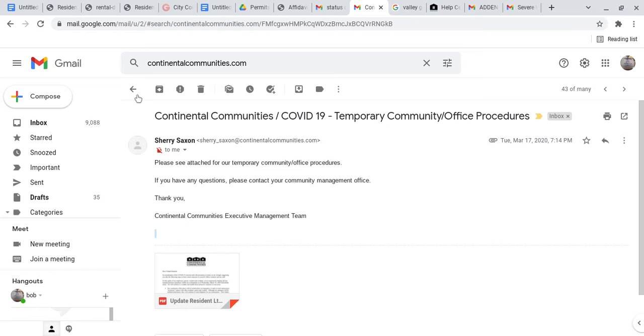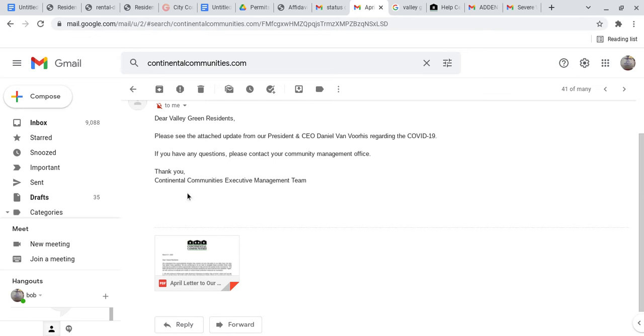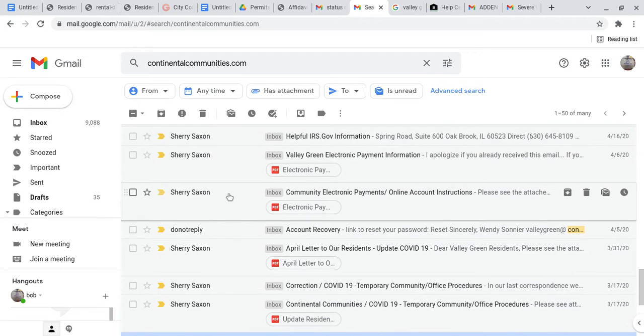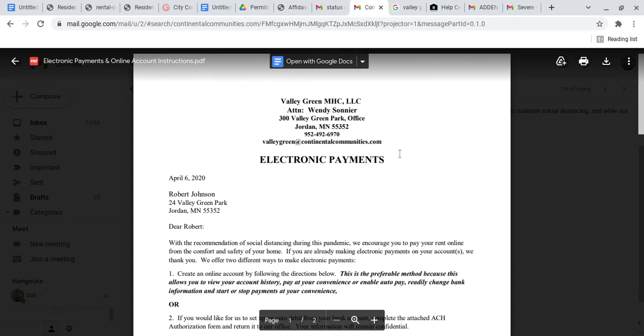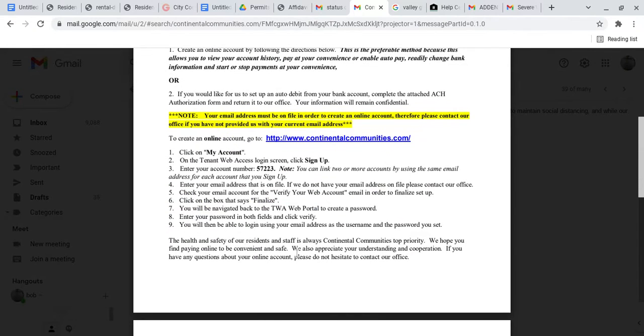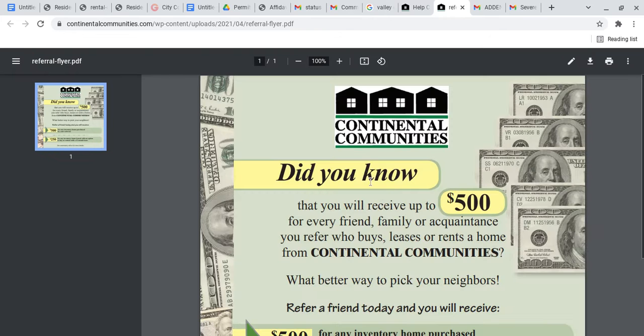Same thing, executive management team from Continental Communities. The April letter to the residents from the Continental Communities executive management team. But down here, you go to the Continental Communities website. This is saying how to do the electronic payments. It's Valley Green, addressed to me, and claiming to be part of Continental Communities, right there on their website. This company that is not a legal entity in Minnesota claims to give you money for referrals.